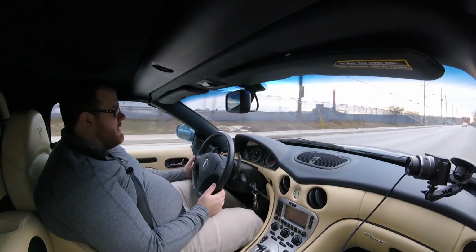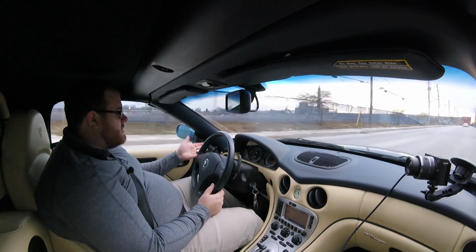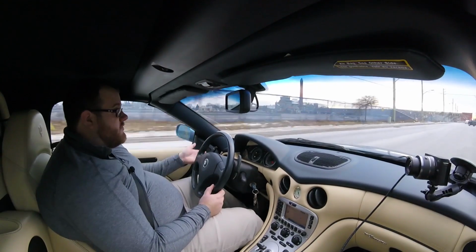I have no idea what any of these gauges mean. We've got oil pressure. It's at 5 bar, which is full. I don't know if that's good. We've got the coolant temperature, which is at 90 degrees Celsius, which I guess is fine. And then the battery voltage is about 14 or so.